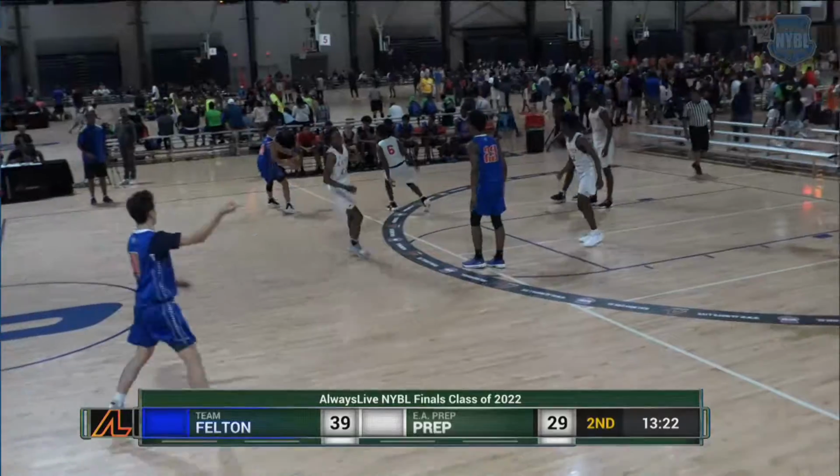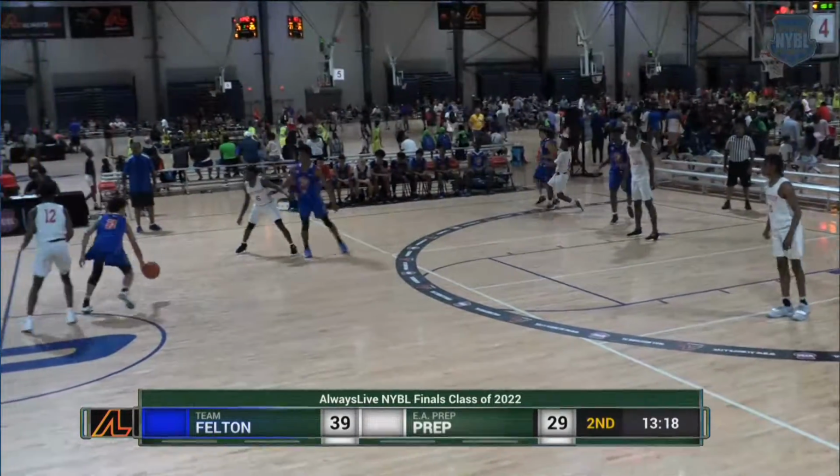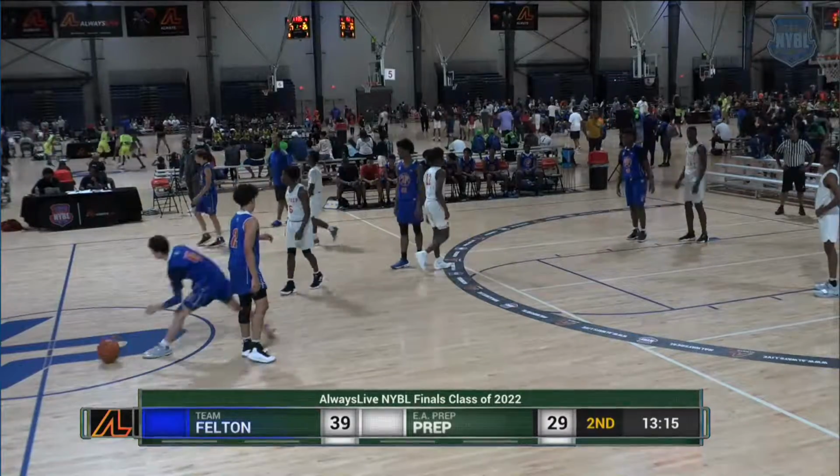Team Felton will push up, trying to add to that lead. Booth heavily pressured by Jenkins. Around a screen from Pocknet, and they'll call a hand check foul on Probst. He came on the switch.